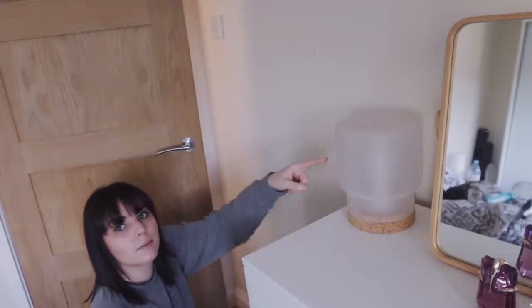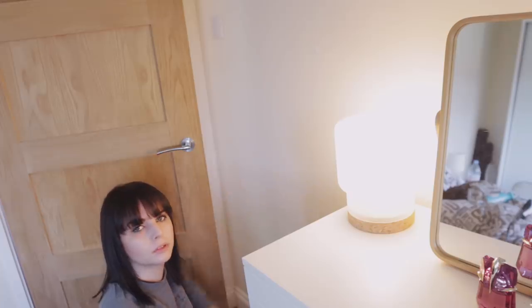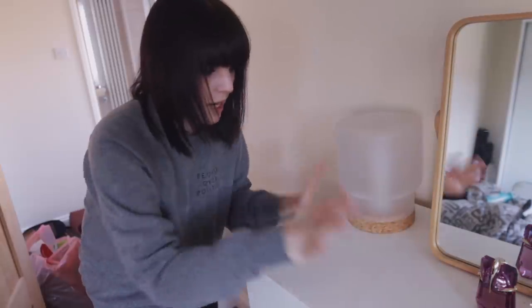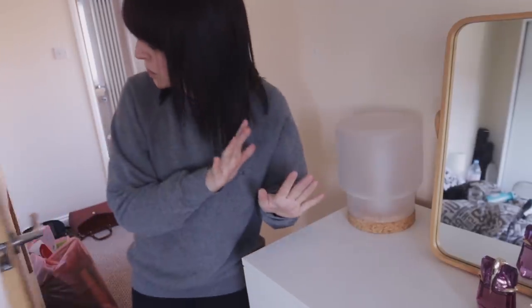Oh, and that's just a lamp. It's a pretty cool lamp. It's from IKEA, like most of my things. So now I'm just gonna take everything off here and give it all a wipe down and then put it all back on, and then we shall move on to the drawers underneath.